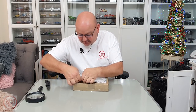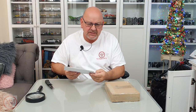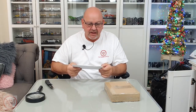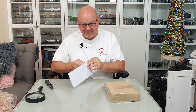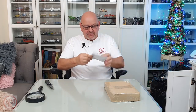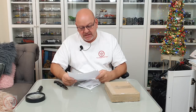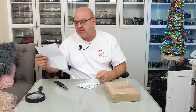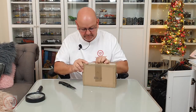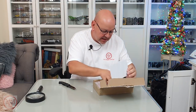Is this a letter? I think it might be. Oliver Arvila or something like that. I can't read it. Oliver Arilvers from Germany. This isn't a letter, it's a dispatch notice from the German post office. So, no letter there. Oh, something exciting in there.